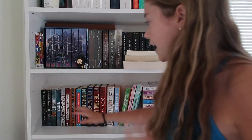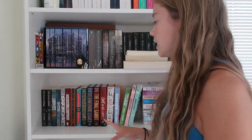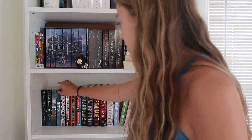So down here I have 50 Shades of Grey and 50 Shades Darker. I read 50 Shades of Grey probably like 2 or 3 years ago when I started reading again, and it was okay. I mean, it wasn't like a masterpiece, and now since I read so much more, I'd probably rate it even lower than I rated it at the time. Haven't read 50 Shades Darker. I have Shatter Me and Ignite Me. I don't know why these are out of order.